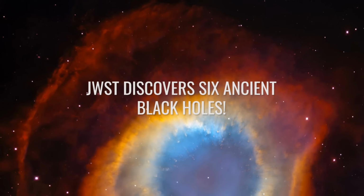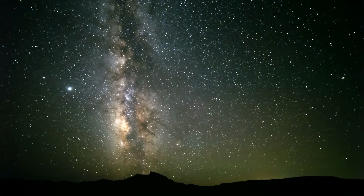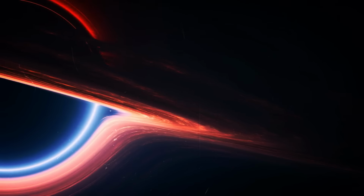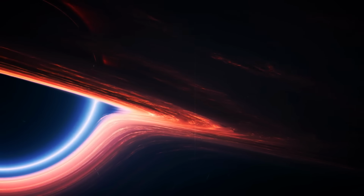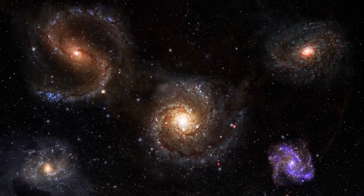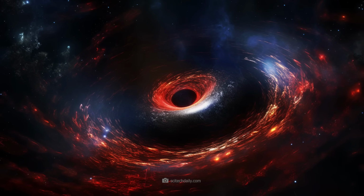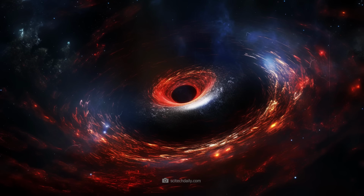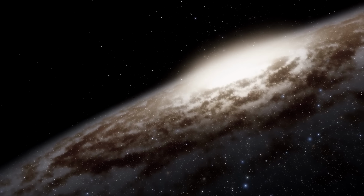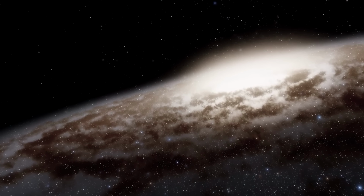JWST discovers six ancient black holes. Let's dive a little deeper into the fascinating discoveries JWST has made about black holes. The new discoveries not only expand our understanding of these mysterious objects, but also challenge us to rethink our theories about the origin and evolution of the universe. The very old black hole shows us that these objects existed much earlier in the universe than we assume. This also raises questions about whether black holes can possibly be created in other ways.